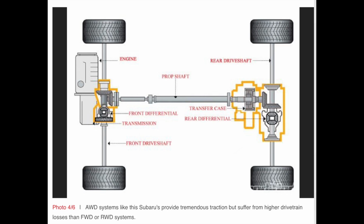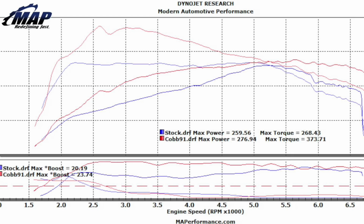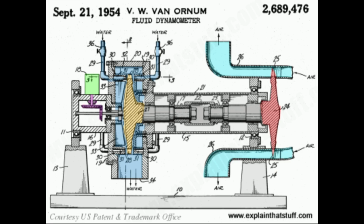So basically, there's just a lot of variables when you go to test an engine, and I totally understand that. The dyno is just a tool to measure changes in power, not total power. Total power is great, but it's all relative to the engine, the fuel, that specific dyno. Those are the main things.